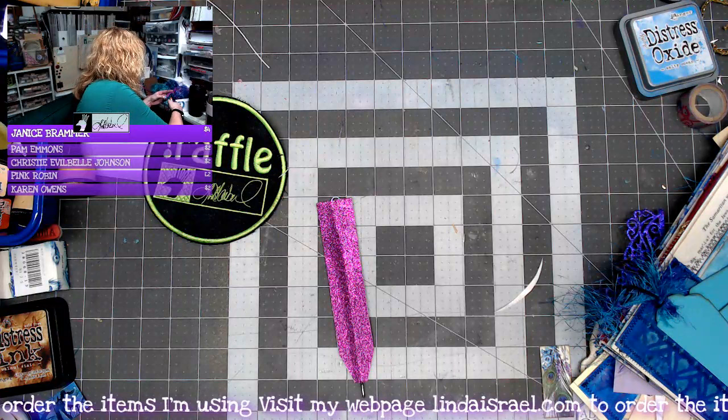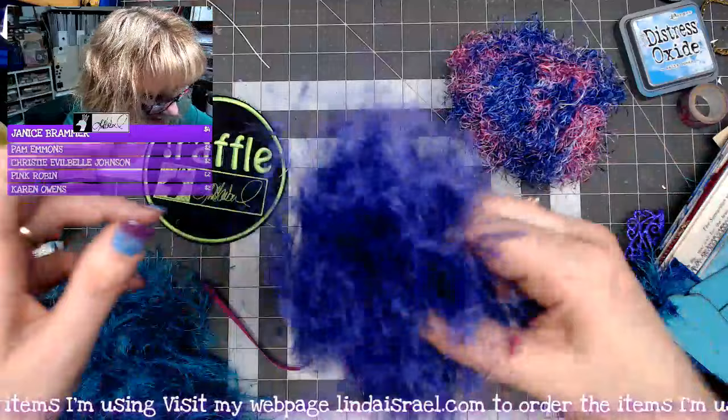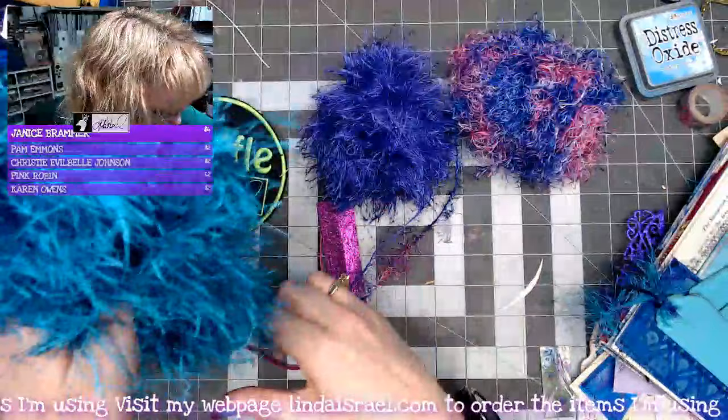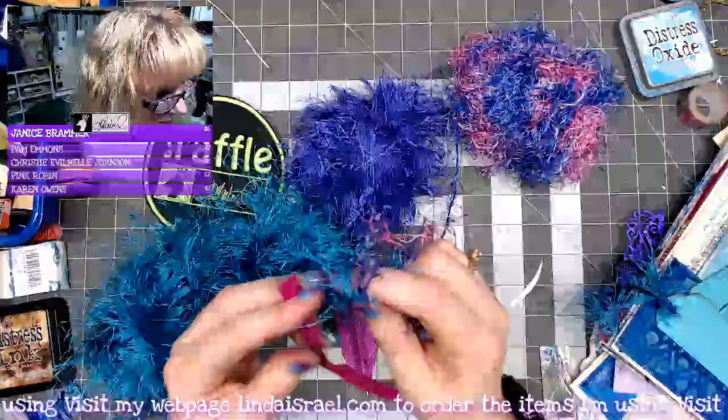All right, so I'm going to grab some fibers. And since we did use pink, I've got a pink piece of ribbon here. So I'm just going to cut that. And I use these fibers on other things, so I'm going to grab some off of here. Come on, where's the end?